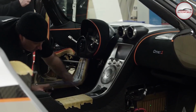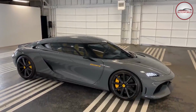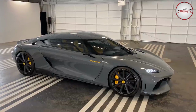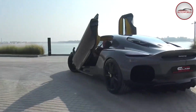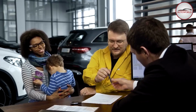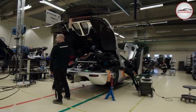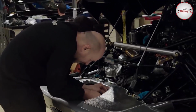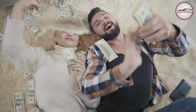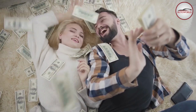The lack of a rear door and the substantial air intakes, along with the car's slim lines, make the Gemera an unusual vehicle outside. Koenigsegg anticipates beginning Gemera deliveries later this year, and the configurator will shortly be made available to customers. In relation to that, the majority of the 300-unit production run has been reserved. Billionaires who enjoy driving fast and want to bring their families along seem to be a fairly common kind.